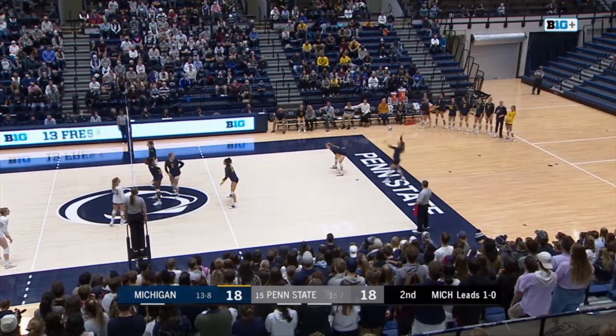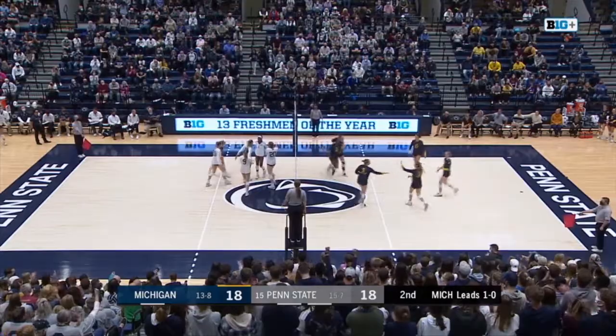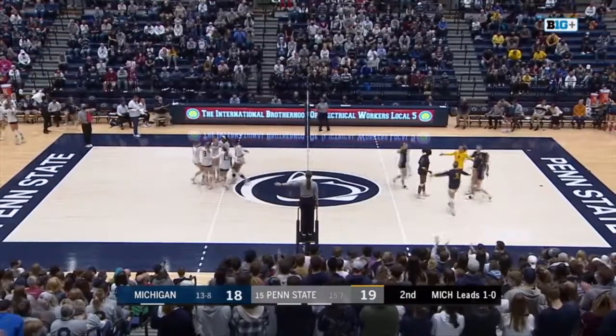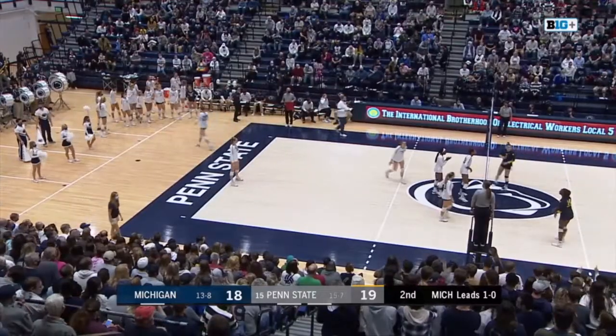Michigan's responded here. Brooke Humphrey back to serve. Hampton there with a diving receive. It's set over to Rollins. Left side, goes cross court. Allie Holland now set up in the left corner. Going cross court, it's tipped up by Murray. That was most likely gonna fly out of the back row. Sometimes it's better to be lucky than good, and it pays off for Penn State there.